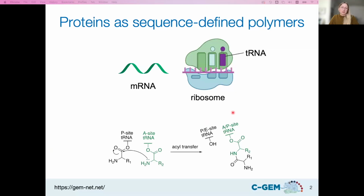So the ribosome is this amazing molecular machine. It's responsible for making all the proteins in the cell. And as an RNA biologist, I find this process really fascinating because most of the components involved in making proteins are RNAs. You have the mRNA, the messenger RNA that encodes the sequence of the protein to be made. You have tRNAs that carry the amino acids or the building blocks for proteins. And then you have the ribosome, which is mostly made up of RNA. And it catalyzes this chemical reaction shown here that links one amino acid to the next one in order to create a protein or a chain of amino acids.